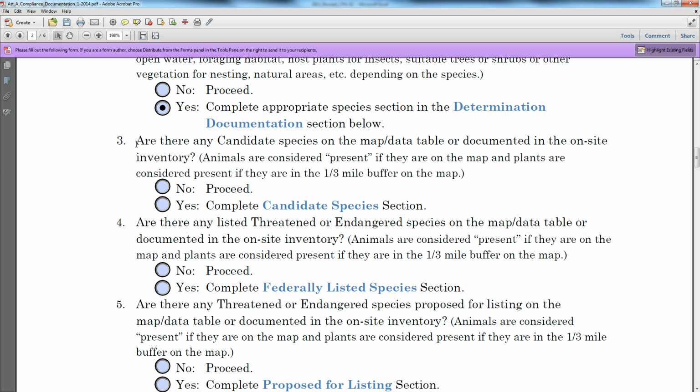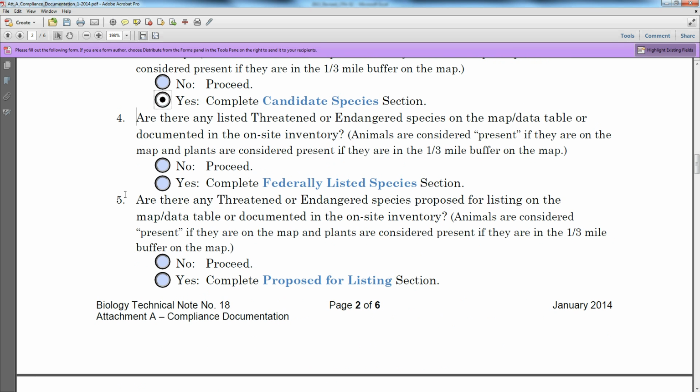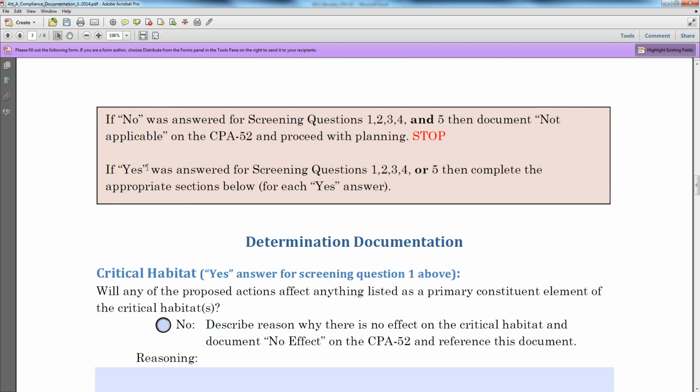The third question is whether the action area has any candidate species, either indicated on the map or data table, or were documented in the on-site inventory. Remember the distinction between animals and plants as far as presence or absence goes. The fourth question has to do with the presence or absence of listed threatened or endangered species, and the fifth question has to do with the presence or absence of proposed threatened or endangered species. If you answered no to questions 1 through 5, then you're done after you document not applicable on the CPA 52.